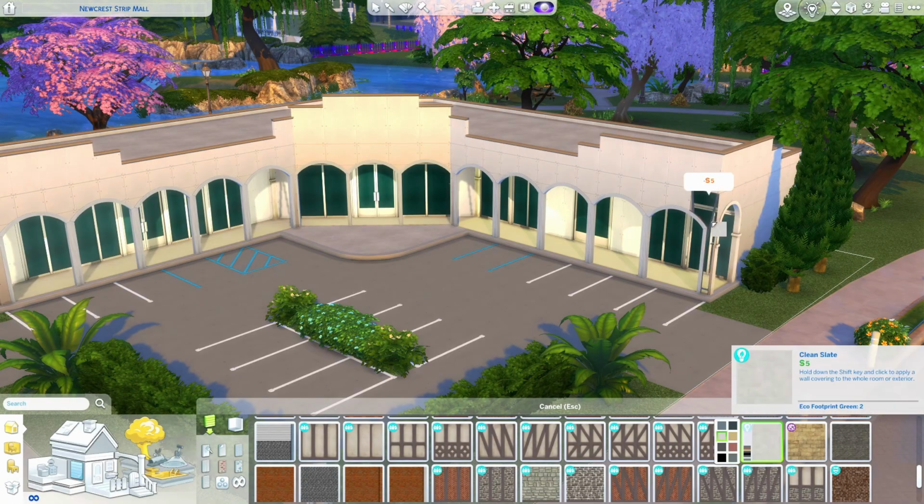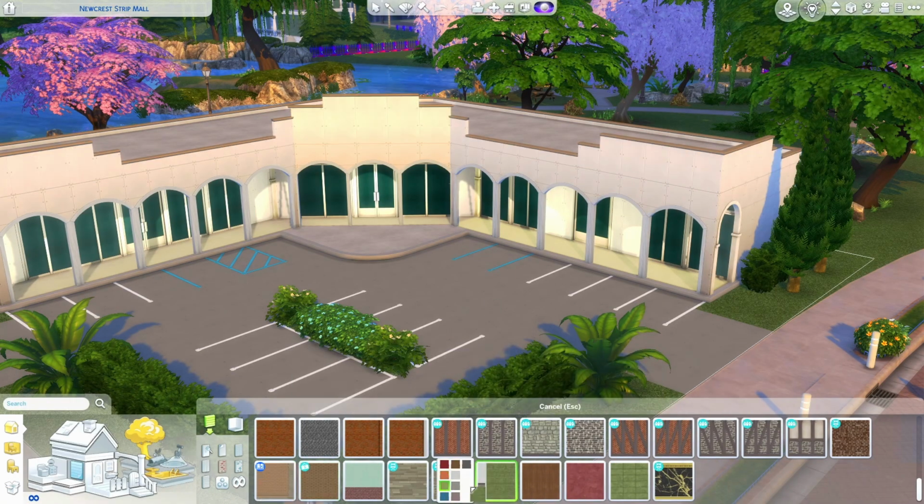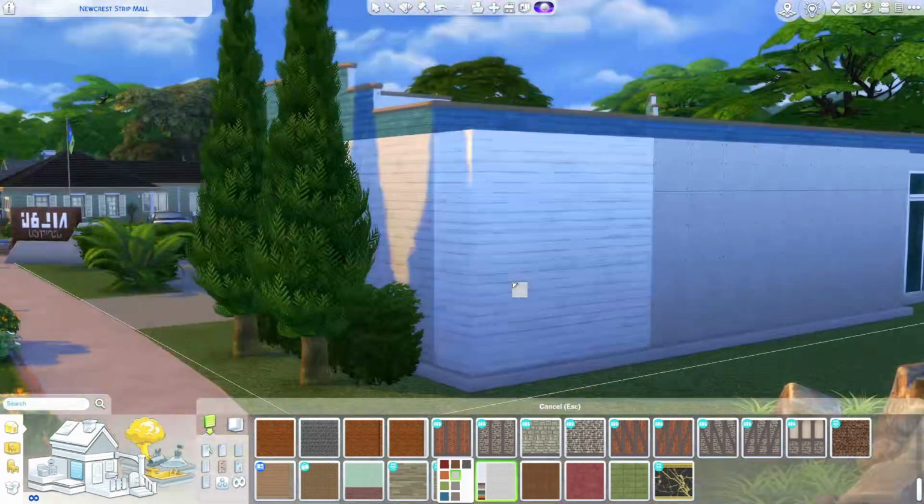Oh no, I can actually kind of see in the background one of the fences. It looks like it's getting a little pinky purpley.